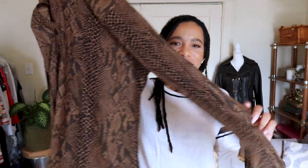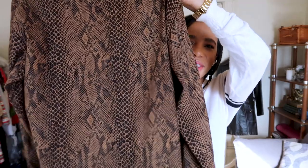So I didn't find a huge variety of items, but what I found, I really liked. So the first thing I got is a snakeskin shirt. It's a long sleeve button down, and I'm really back into some animal print, but in a tasteful way. And I think a tasteful way of doing this is just in these two colors. It's just brown and black, so it's still very muted even though it's animal print. And I just really liked the pattern of this, and I think it will look really good with my skin tone.